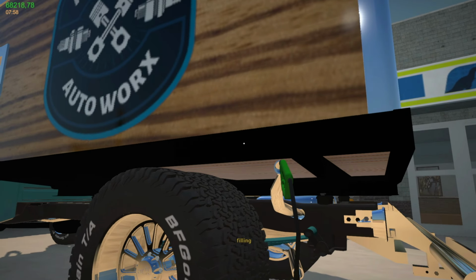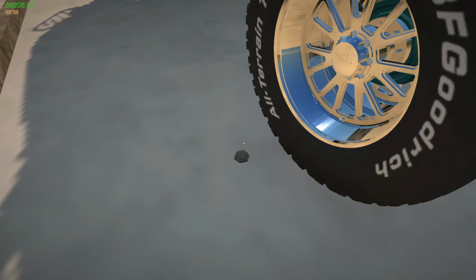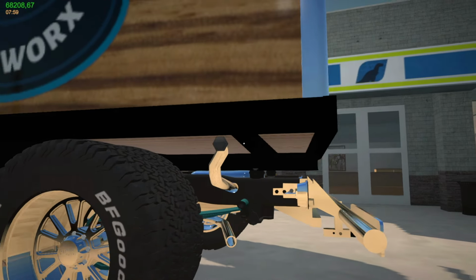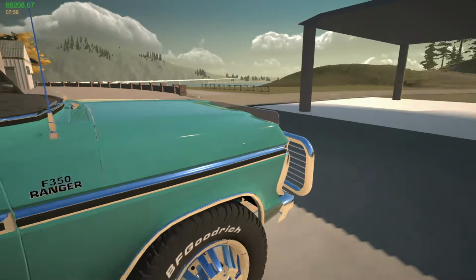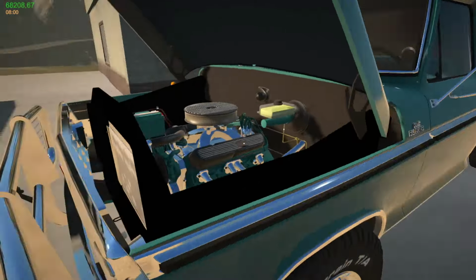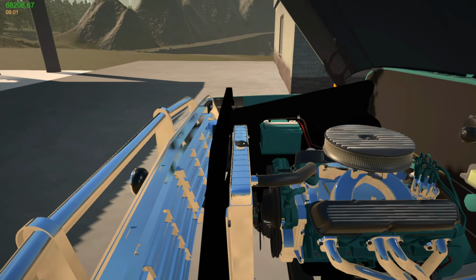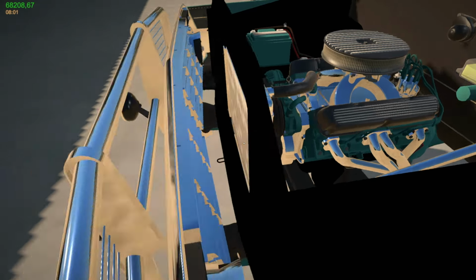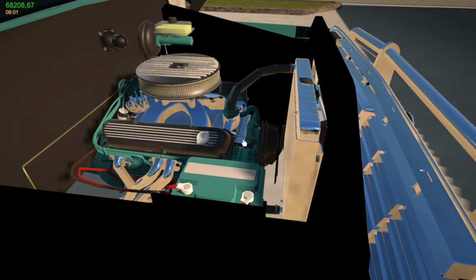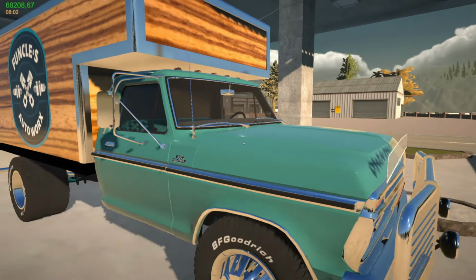Here we go. Okay, it's filling. So I don't know how much it's going to take. Probably not much, because it's still relatively full. Okay, and let's check the oil. Coolant. Start with the coolant. I can't really see it there, but okay, coolant looks good. Okay, and oil. Dipstick is over here. Oil still looks good, so we are ready to hit the road.